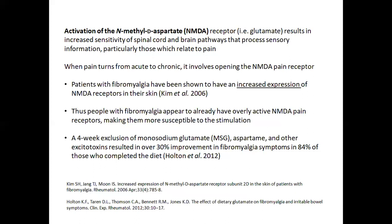Then there's a small study here that I've included as an example. We know that if you consume things like monosodium glutamate and aspartame, these are active NMDA agonists, so they will stimulate the NMDA receptor. If we withdraw these from the diet, as well as other excitotoxins, this study showed a 30% improvement in fibromyalgia symptoms in around 84% of those who completed the diet. So restricted diets, taking away these stimuli, can lead to improvements, which really emphasizes the role of NMDA.